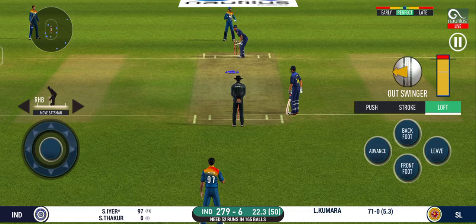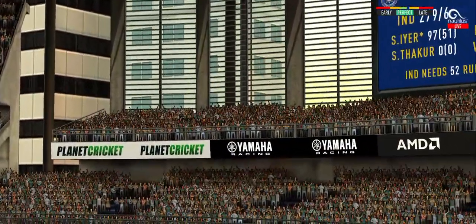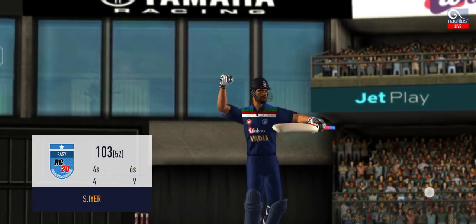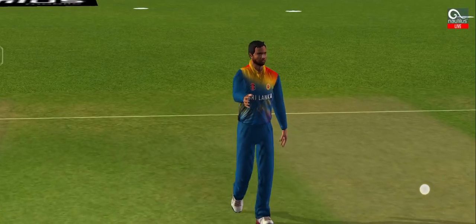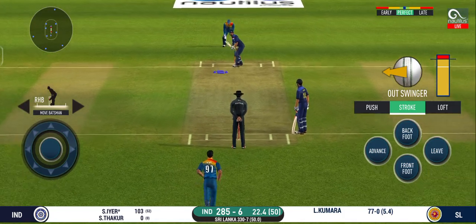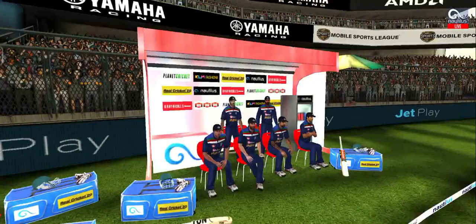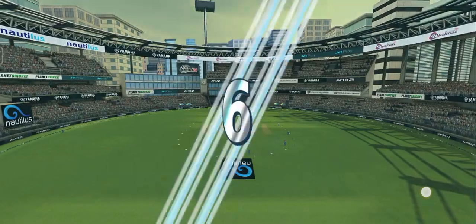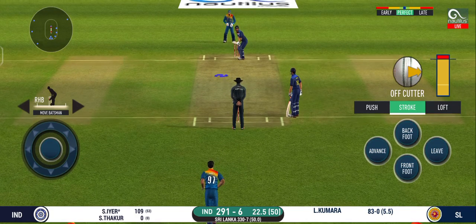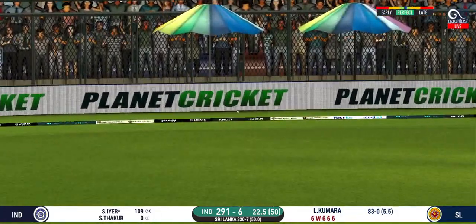Can he do it again? And he helps himself to a six. Now that he has reached his 100, he may look to attack a bit more. He seems to have carried his form from the last match. Straight up in the air, and that's a six. There is no better sight than watching him bat at his best. That is a superb shot of a pretty good ball.